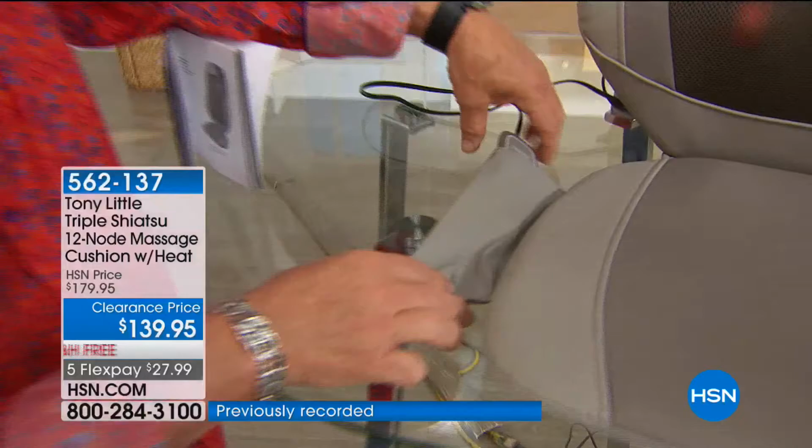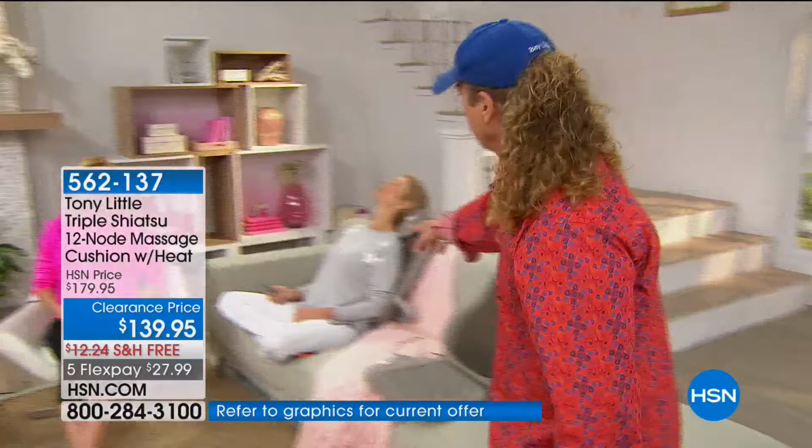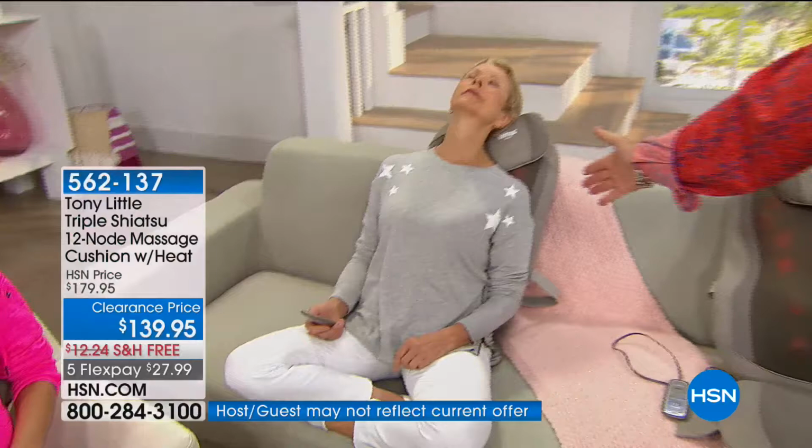So now you take any chair, any couch, any seat, and convert it into a massage chair. Absolutely. The nice thing is, you pick this up, you can carry it easily onto your couch. You're watching television. Your back is bothering you, your lower back, your upper back. When you add heat, it's a lot better.